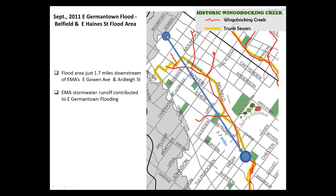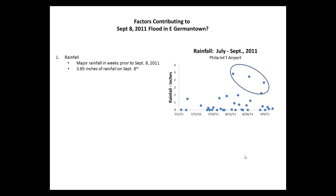And what I've shown you here is Gowan and Ardleigh, which is one of the headwaters areas for the Wingohocking Creek, and then the flood area at Belfield and East Haines on September the 8th, 2011, only 1.7 miles downstream of Gowan. So what's important to realize is that the East Germantown flood area is downstream of East Mt Airy, and that East Mt Airy's stormwater contributed to the flooding of East Germantown.